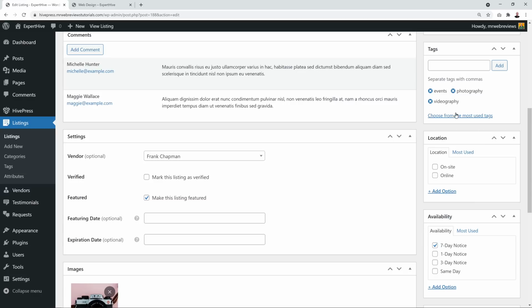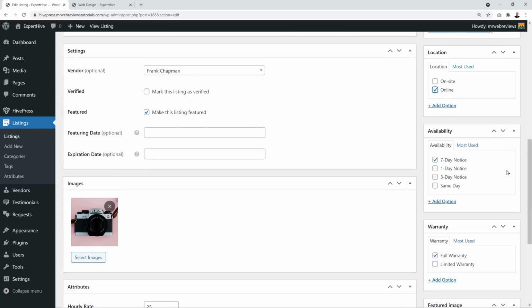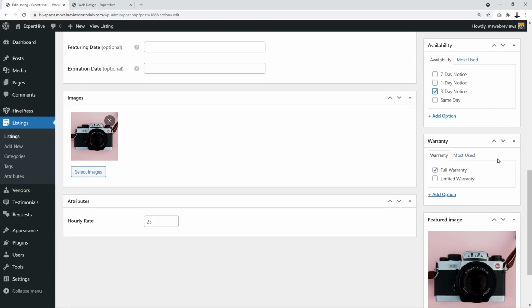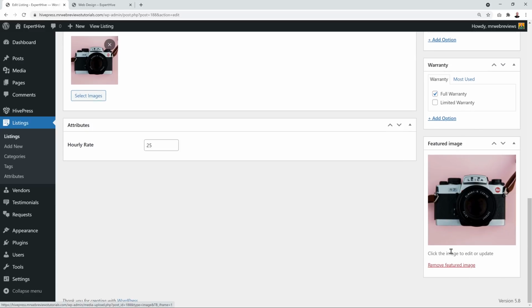And then we have the new one that we just created here, location. So this would be maybe a service that you provide online only. So take this one. And then you have the availability as well. So 7 days notice, 1 day's notice, 3 days notice, or same day. So maybe you have, let's say, 3 days notice. Let's select this one. And do you provide warranty? Is it a full warranty, limited warranty? And again, we have our featured image right there.